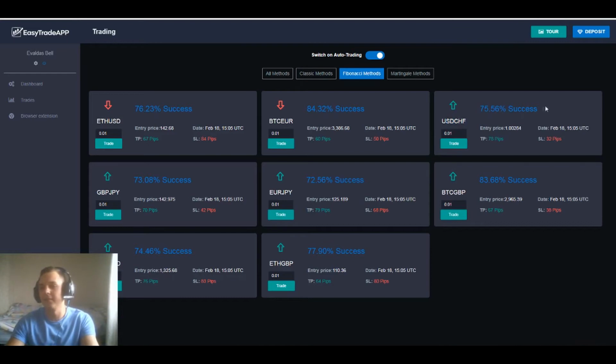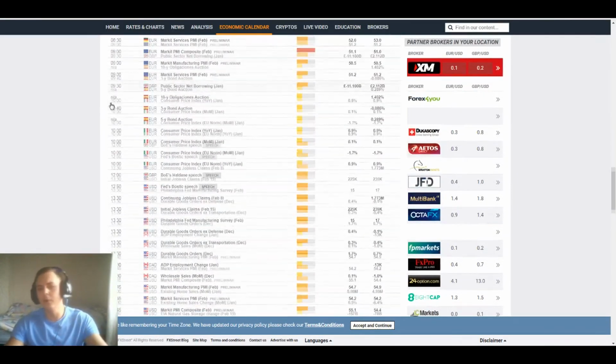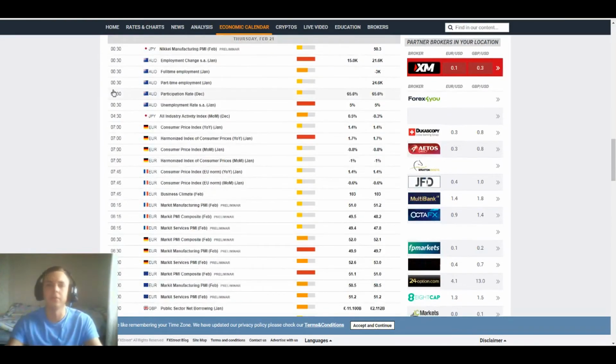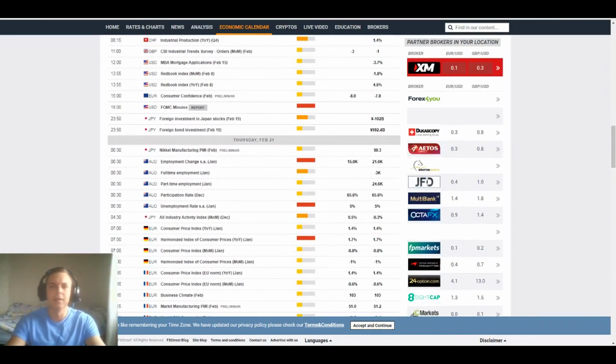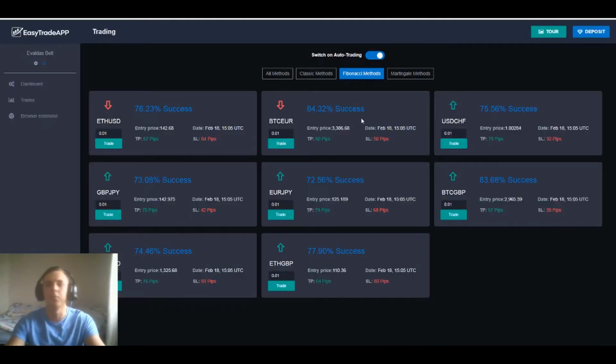USD Swiss franc, 75% success rate. So it's just in me to analyze a little bit and find out what's going on in the market. Also read the economic calendar. Always read the economic calendar, actually, guys. In the morning, if you're not doing anything on your phone, just read the economic calendar, find out what's going on this week, and you're going to know a little bit what to expect, which currency pairs not to trade, which currency pairs to trade.